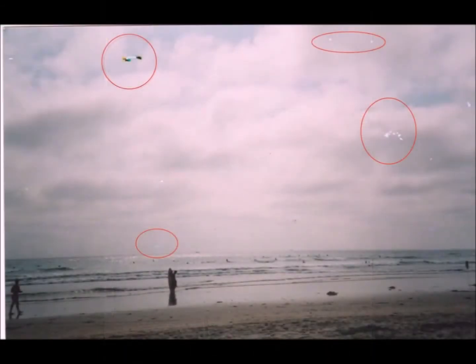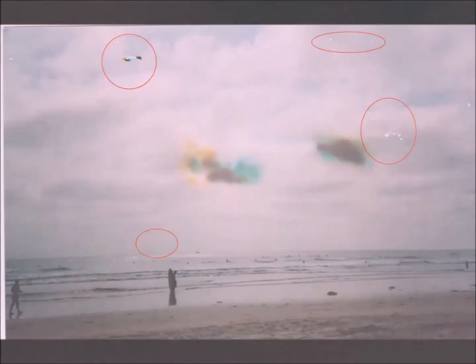The first UFO photo that I have was taken in La Jolla, California in 1991. I was on a photo shoot. I went on a lot of photo shoots. This was back when you got doubles, and it shows that the UFOs are in both images and they're not just scratches on the photo. And I selected this UFO to enlarge.